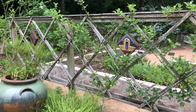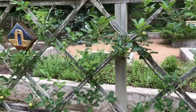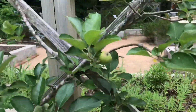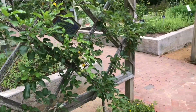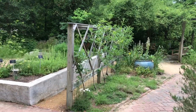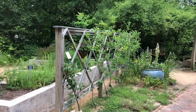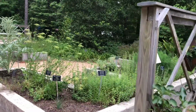This Belgian fence of espaliered apples, you can see there are fruits forming. I don't quite have the patience to do this at my house, though I wish I did. I tried. I didn't try hard. I started one and then didn't follow through. So, does that count as trying? Probably not.